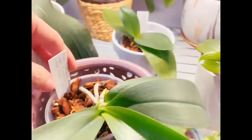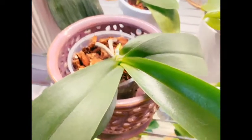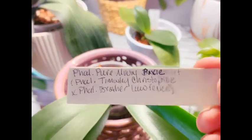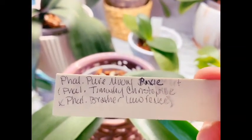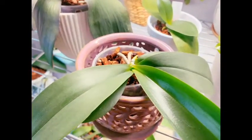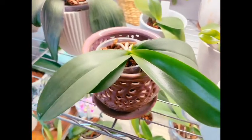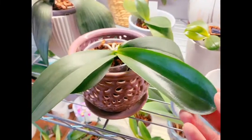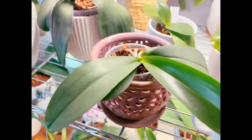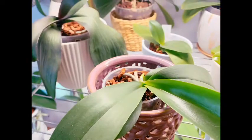And then here we have one with a really long name. Let me see if I can get it in focus here. Let's see. This is the Phalaenopsis Pure Moon Pixie. It is a cross between Phalaenopsis Timothy Christopher and Phalaenopsis Brother Lawrence. She has some absolutely beautiful blooms. Again, one I've had since October of 2019. Have not ever had her rebloom. But she has grown this leaf, and is finishing off this leaf so far this season. So hopefully she will bloom come fall. She's got new roots going down in the pot, as well as lots of roots in there as well.